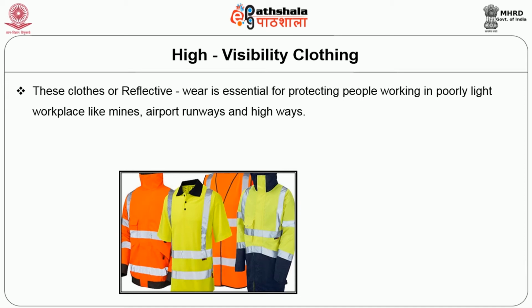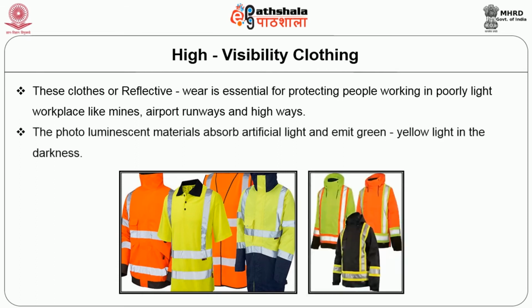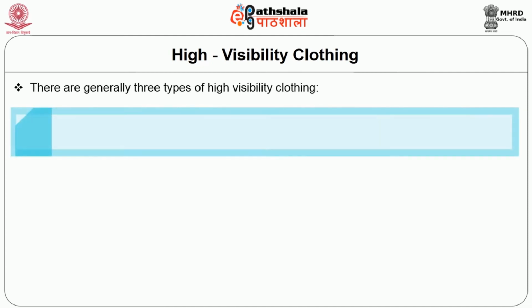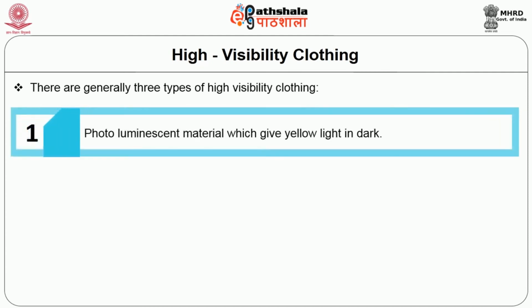High visibility clothing or reflectant wear is essential for protection of people working in poor light workplaces like mines, airport runways and highways. The photoluminescence material absorbs artificial light and emits green-yellow light in darkness. There are generally three types of high visibility clothing.